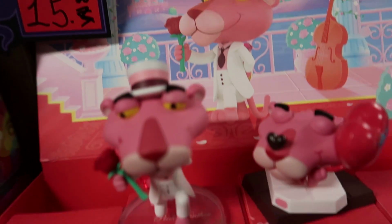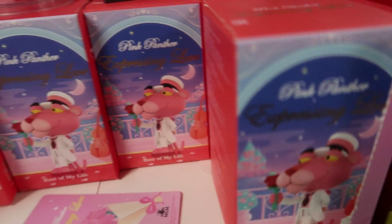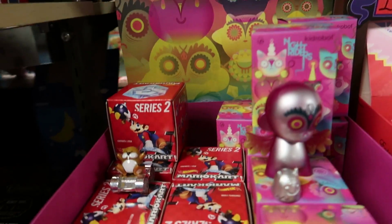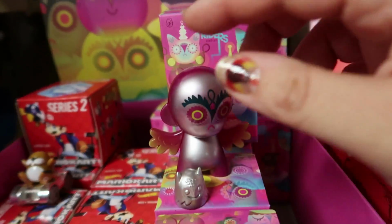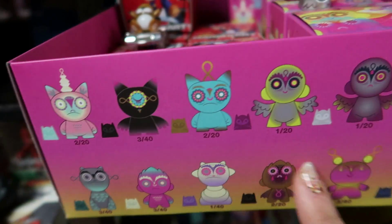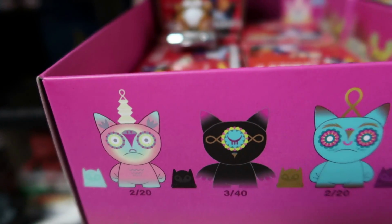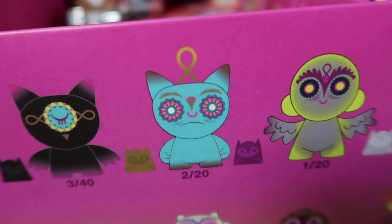Look how dapper he is here, with his little rose. Aww, that's super cute. And then another little blind box here by Kid Robot. There's these little guys. Look at the box. Those are the guys you could get. Oh my goodness, look at this guy. He looks like he's seen some things. And this one's very sad.